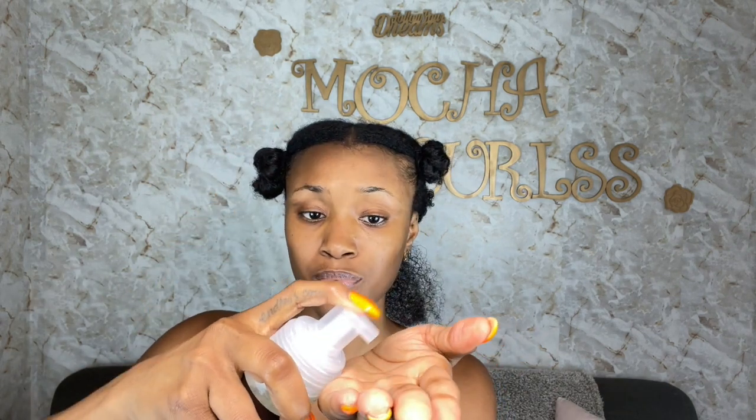Going in with the mousse. And I'm not going to put too much, just enough so that the ends can be full with the product as well, because you do want the ends to be good.